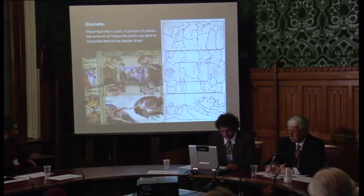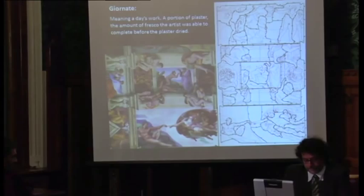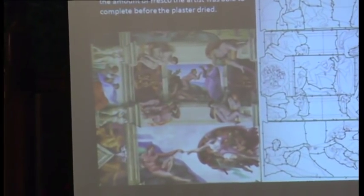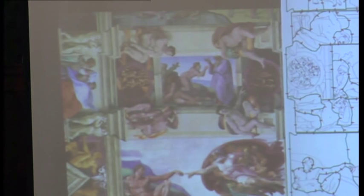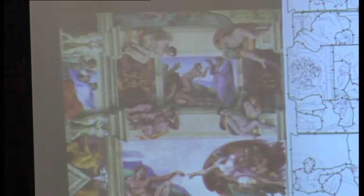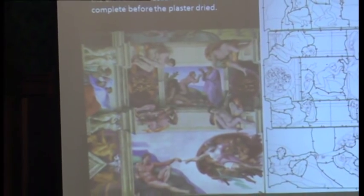Here we see the most famous example of fresco painting by Michelangelo, here the Sistine Chapel in the Vatican. In buon fresco painting, the design is painted in small individual portions of plaster called giornata. Anything larger would result in the plaster drying before completion, and the pigments would not be adequately bound. In contrast, water glass could be painted on a single layer of dry plaster, and the amount of time it took to paint any single part was no longer an issue.